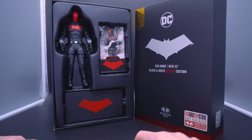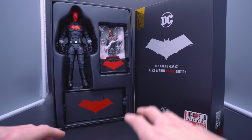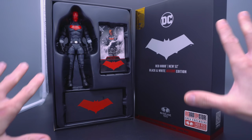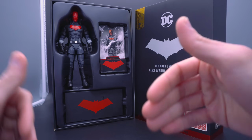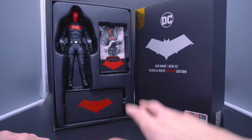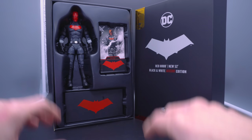But I'd say that's probably so far the only releases that they have done with this kind of branding, this kind of packaged release. Out of all of them so far, the only one that seemed worth it to me was Red Hood, but I wouldn't mind if McFarlane were to do this again.